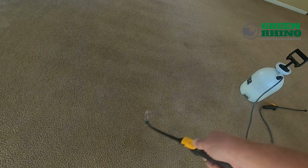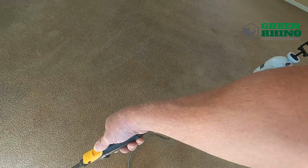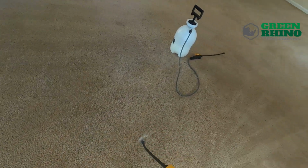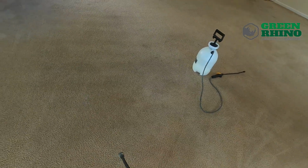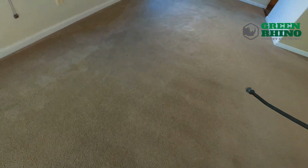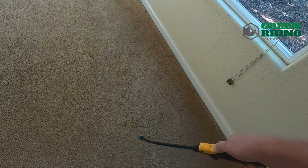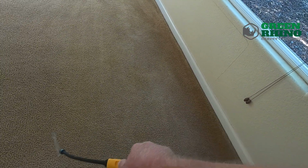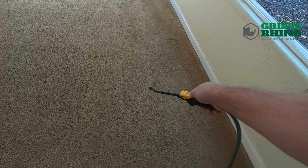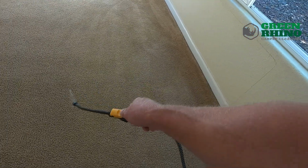Yeah, dogs like to have their favorite spot. And this definitely was their favorite spot. Because surprisingly, there isn't any other staining anywhere. But the odor's bad. Property management will not like it. So we're gonna see how well we can get this.